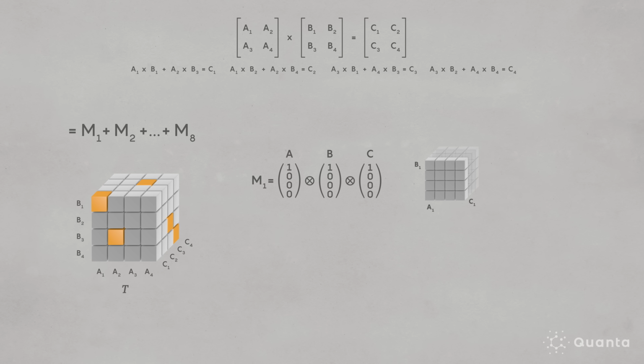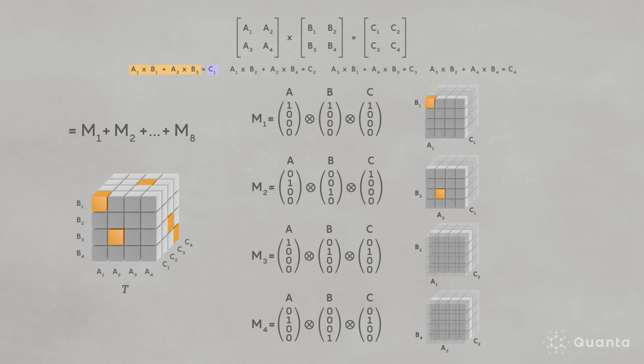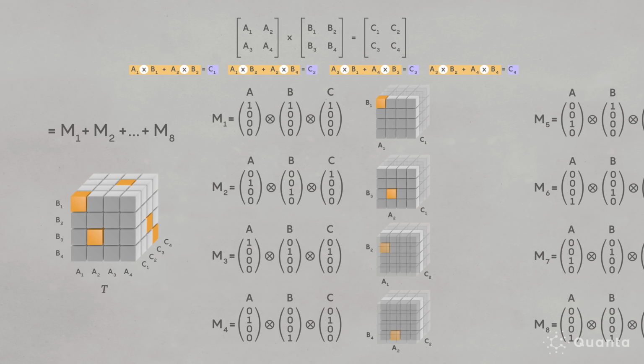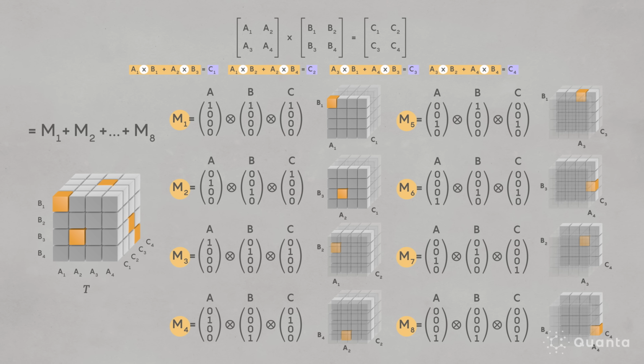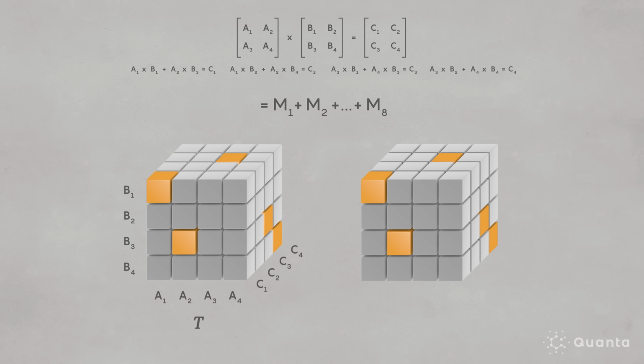For example, this rank 1 tensor represents the first multiplication step in the standard algorithm, A1 times B1. The next rank 1 tensor represents A2 times B3. Adding these two rank 1 tensors yields the first element in the product, C1. Here are the next two rank 1 tensors, representing the multiplications A1 times B2 and A2 times B4, which form C2. Eventually, the entire standard algorithm with its 8 multiplication steps is represented by decomposing the 3D tensor into 8 rank 1 tensors. These all add back up into the original 3D tensor.